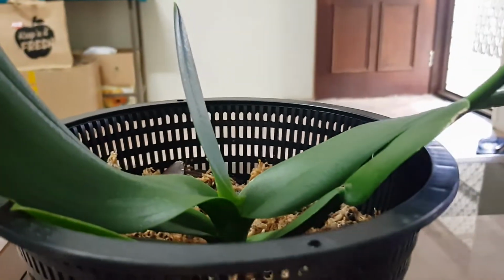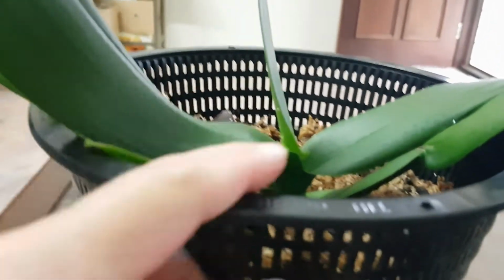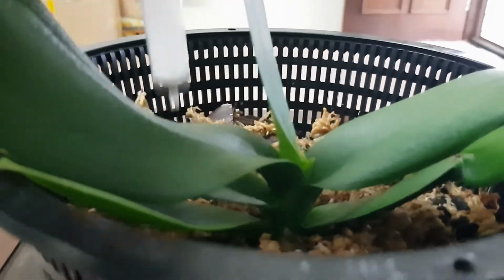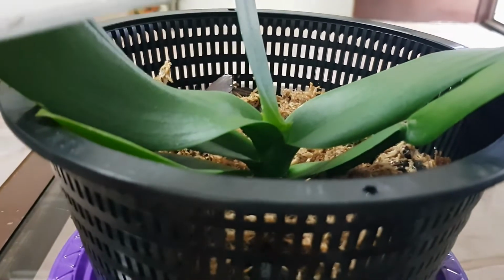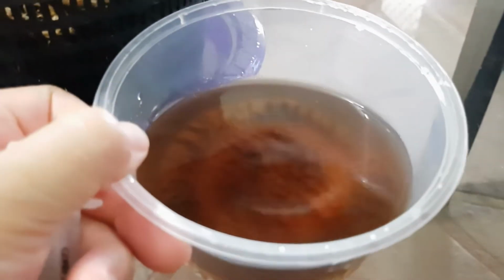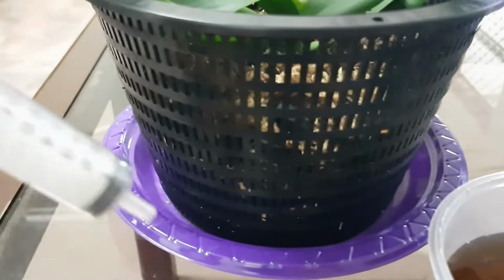And yesterday, as I said, I gave them water, and today I give them, oh, actually, guys, after you give your orchids water like that, as you can see, they are all wet now. Almost all the media that I mixed here is wet. After giving that, it's time to give them fertilizer, which is right here. It's a mix of the fertilizer that I use for my orchids. That's the secret why it grows really well and blooms alright for me.